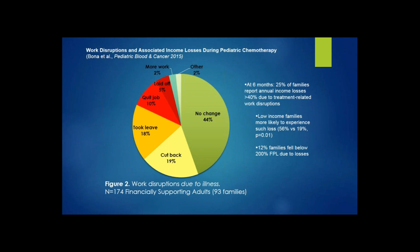On this slide, I highlight a secondary aim of this study, which was to try and understand what work disruptions and income losses looked like in this patient cohort, really with the idea of wanting to get at what might be driving rates of material hardship that we identified. And I think the major things to highlight here are that at 6 months, 1 in 4 of our families reported that they were experiencing annual income losses of over 40%, specifically due to treatment-related disruptions.